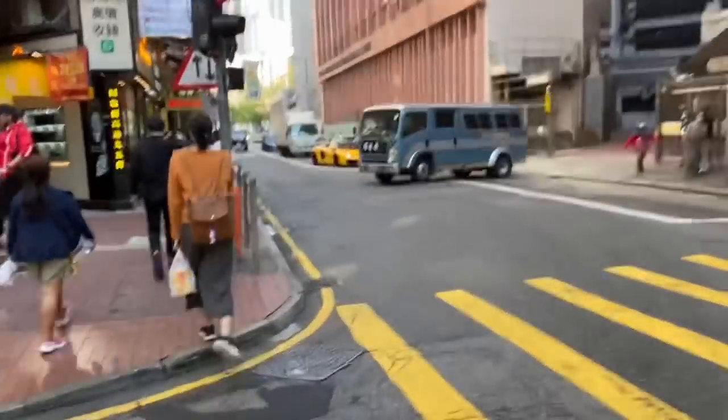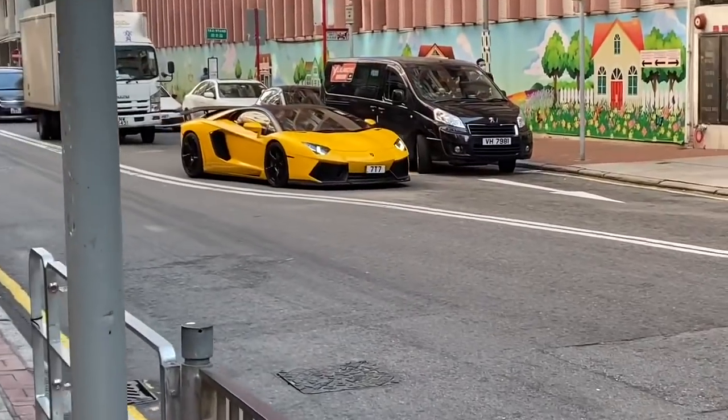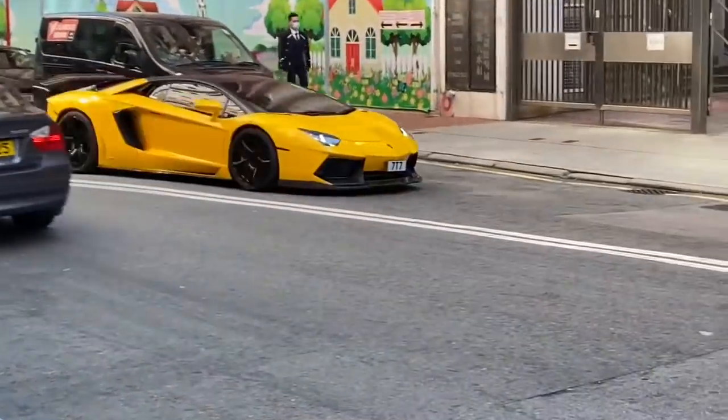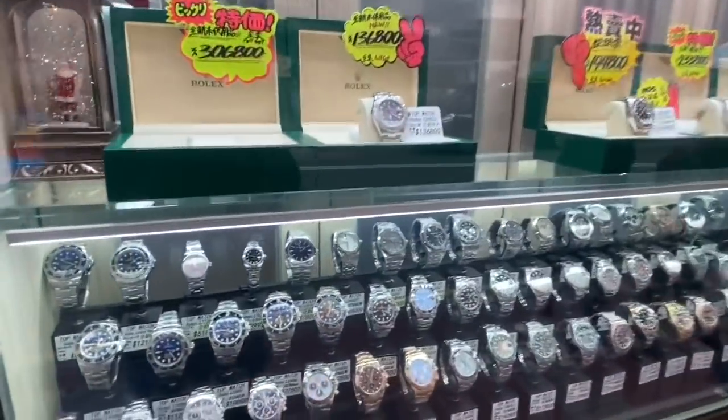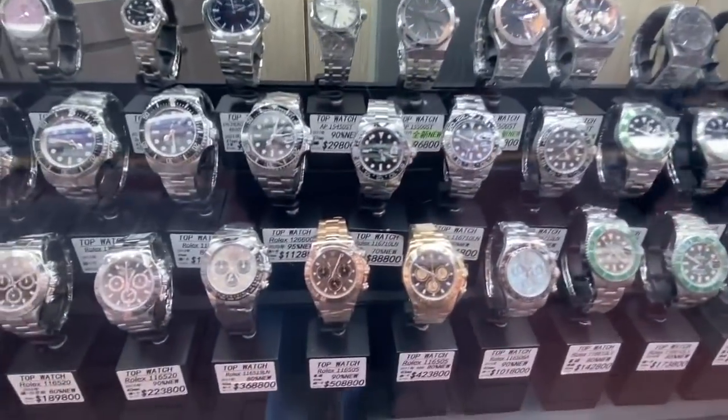It doesn't really matter. Anyway, one more Lambo with a cool plate, 717. Not sure why, but... and we get to Top Watch. That's a brand new shop. So here we are on Dundas Street. And I have all the Rolex stuff.